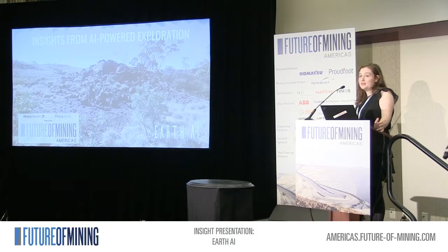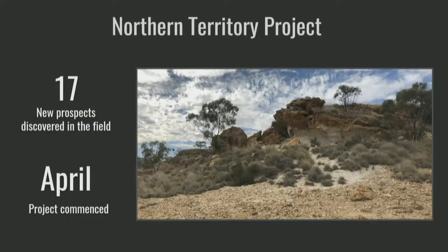So Earth AI is AI-powered exploration. At the moment, we have a team currently exploring the Northern Territory, which is about double the size of Texas, and it's mostly Greenfields areas. Since April, we've found 17 new prospects.